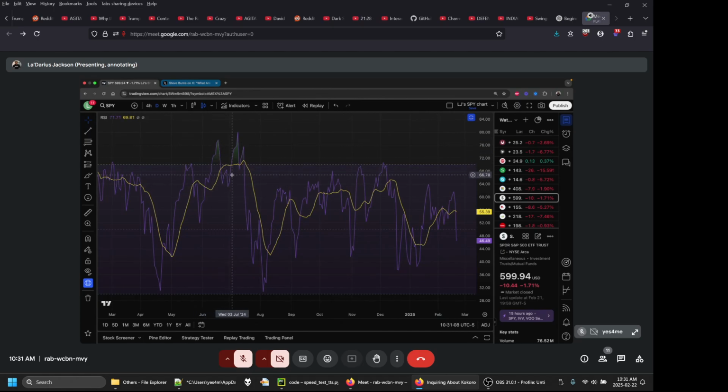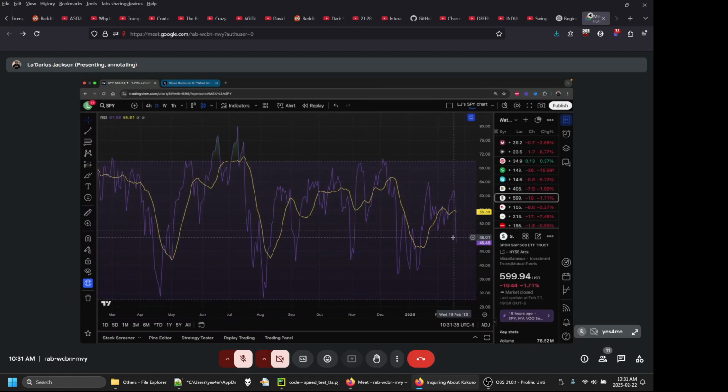It came right back down. And then it went higher and came down. And then it went higher one more time, and then came all the way down to 30. So my recommendation is when you're looking at this indicator, to make it easy for you, you want this number to be between 45 and 55, but you want this purple line pointing up.